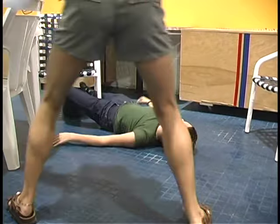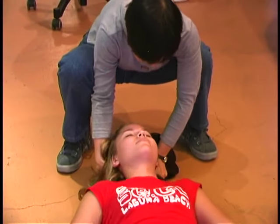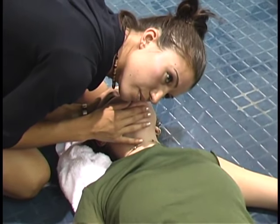Try to protect the casualty from further injury by clearing the area of objects. Place a cushion or something soft under the casualty's head to protect it. Once the casualty has stopped convulsing, monitor ABCs and provide any first aid that is required.